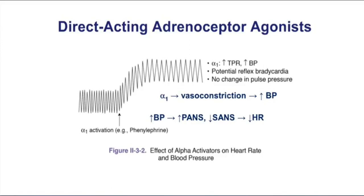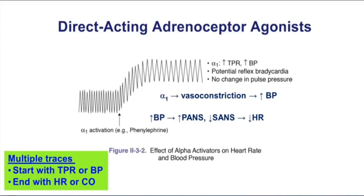You know, when I look at diagrams like this, these can show up on your Step 1 exam. But a variation of this diagram can also show up. It's what I call multiple traces. Instead of combining blood pressure and heart rate into the same diagram, what if they separated blood pressure from heart rate and just drew those as single lines? For example, blood pressure, maybe it's mean blood pressure represented as a single line. At the arrow, that mean blood pressure should migrate up.